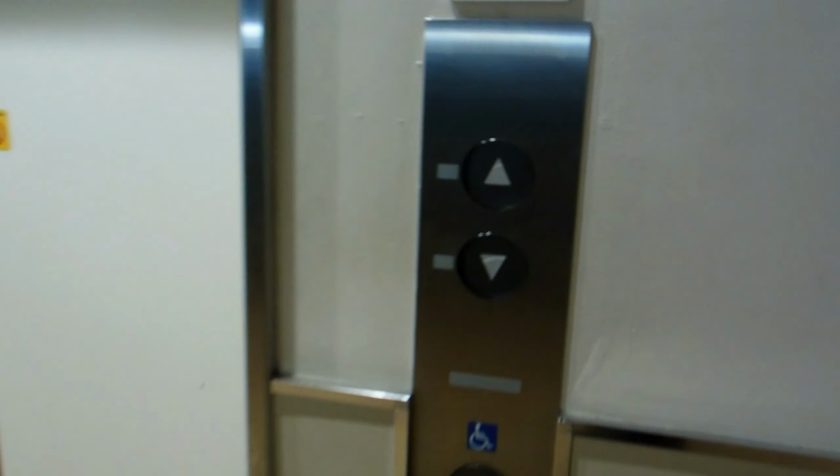Over the years we've showed you lots of things that Japan does for people with disabilities to make their lives easier. In this case, this is Japanese Braille. So yes, Japan has its own Japanese Braille system for Japanese people, and it's everywhere you'd expect to find it, everywhere you'd expect to find Braille.